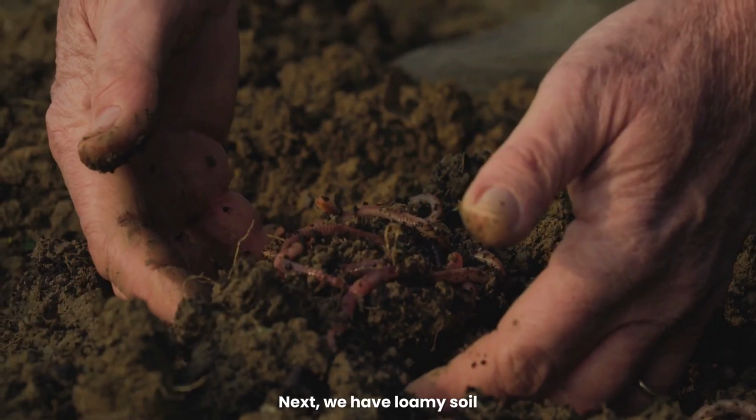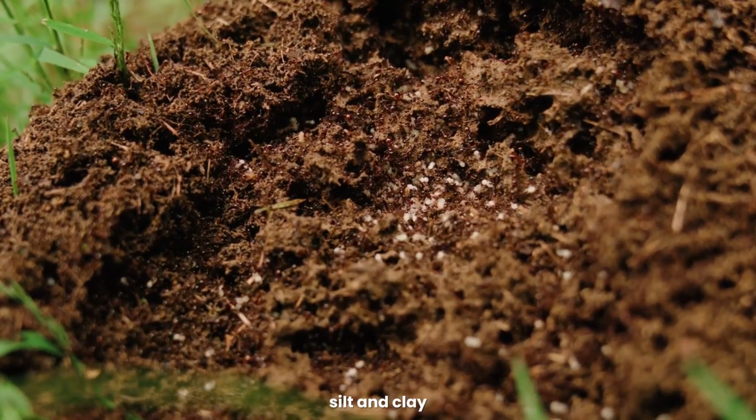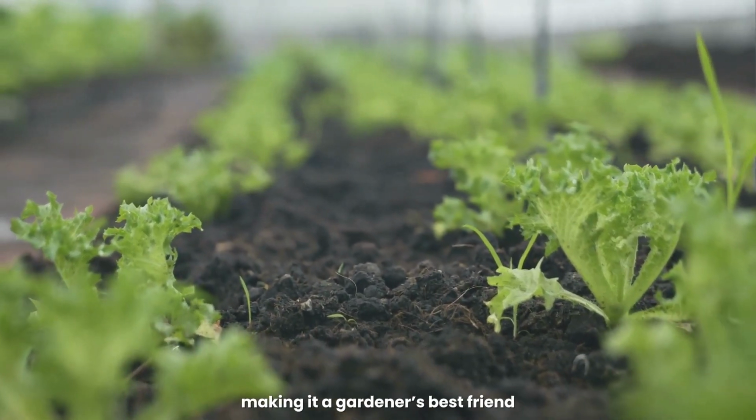Next, we have loamy soil. Loamy soil has a balanced mix of sand, silt, and clay, which makes it great for water retention and aeration. Most plants thrive in loamy soil, making it a gardener's best friend.